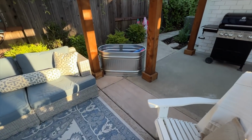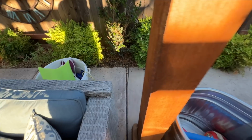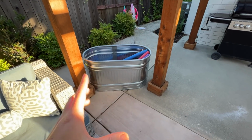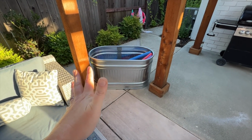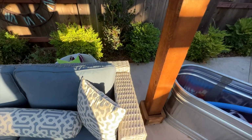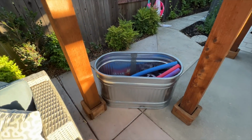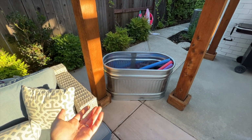We had the party last weekend, so we just threw all of our pool supplies and equipment in it. We have so many pool toys, you guys. It's ridiculous. But we just threw it in there for now. I do not want to waste the stock tank on a pool supplies container. I'm gonna put those in the cheapo white plastic bins that I have back here, and I'm gonna think of something fun. I already have a couple ideas for what I want to do with that stock tank, so really excited.